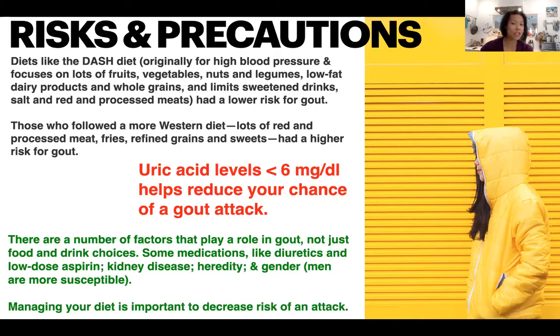Some diets, such as the DASH diet, you may have heard me talk about it, is mainly developed for people with high blood pressure, which focuses on lots of fruits and vegetables, lots of legumes, and low-fat dairy, and mostly whole foods like whole grains, and then also limiting your intake of sweetened drinks, salt, and red and processed meats. So this diet is actually very much correlated with lowering your risk for gout as well. You can look up this diet, and we're going to talk about it also in a later session.